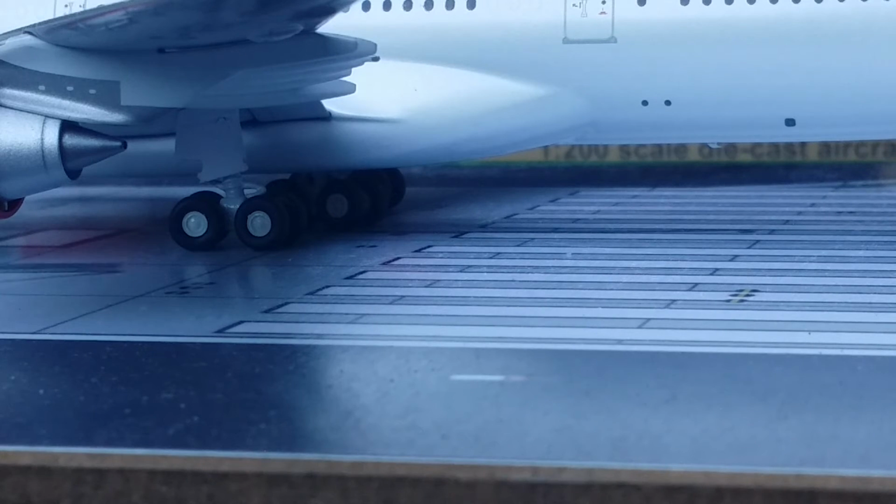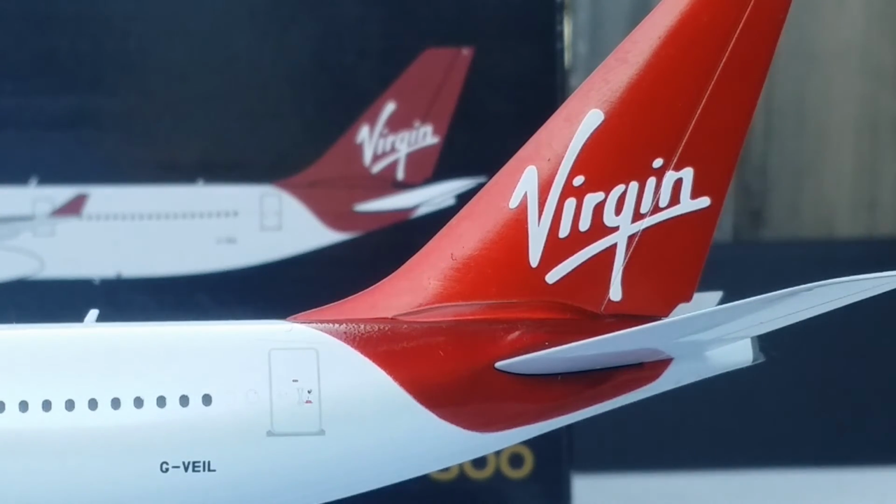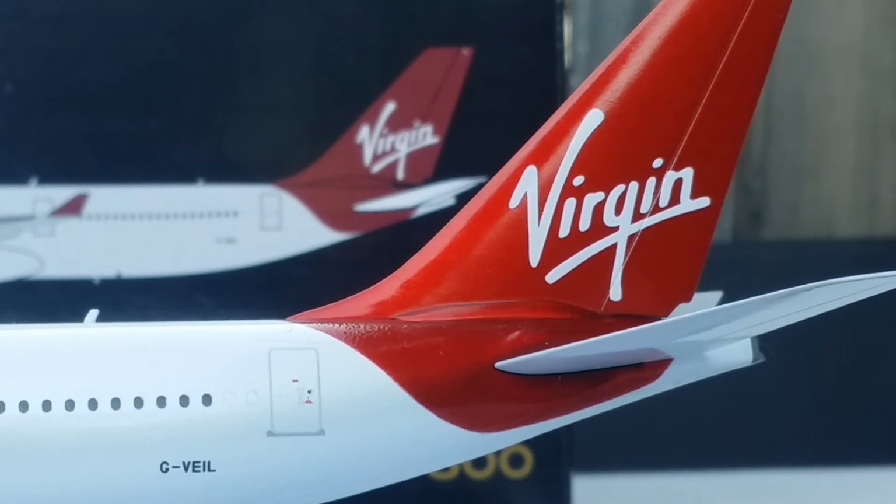Okay, these are the gears over here. You see right there the gears. There's some more gears. I'll show you another angle on the other side. Now we're at the rear part of the fuselage here, folks. You see the registration number right there, G-VEIL.